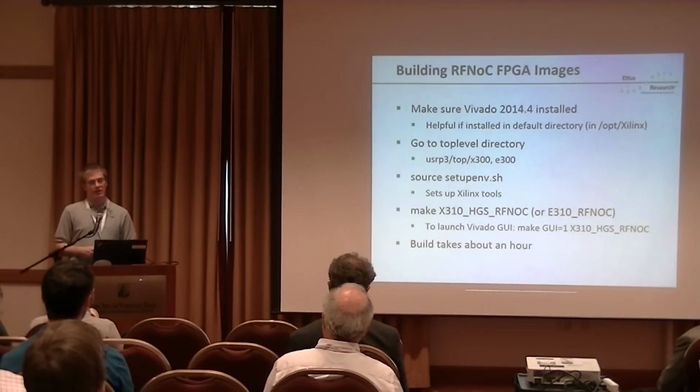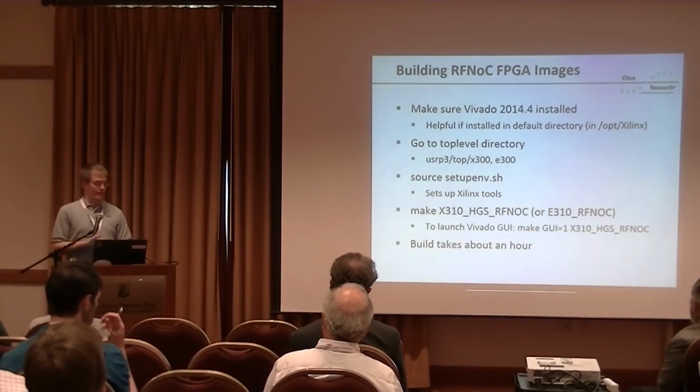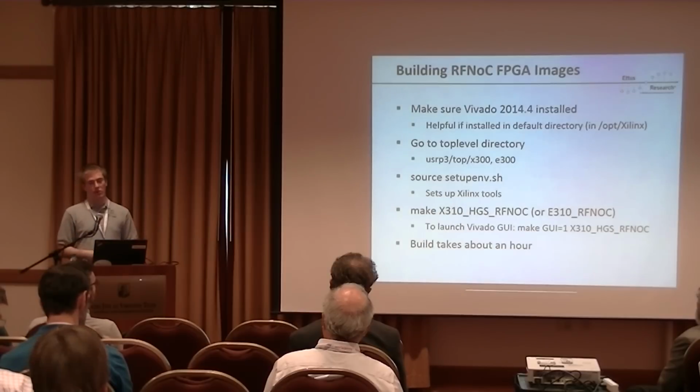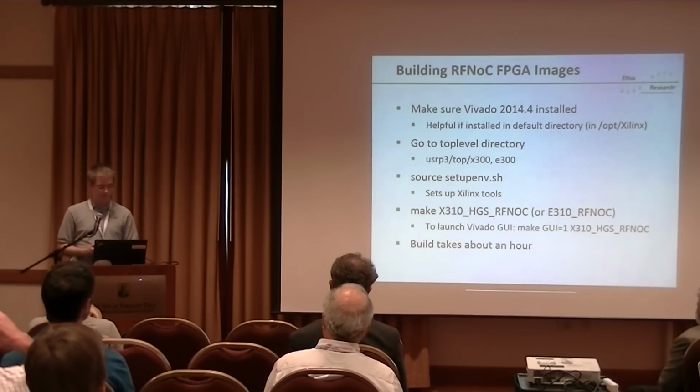This is a script that you will run that will make sure that you have Vivado installed and that its environment is set up properly before you go. And this is really nice because it's a simple script. You just run it and everything's ready to go. Or if you don't have something set up properly, it'll tell you and help you resolve that issue.